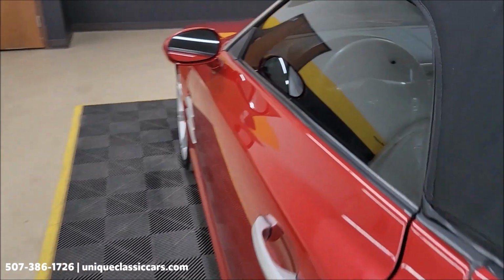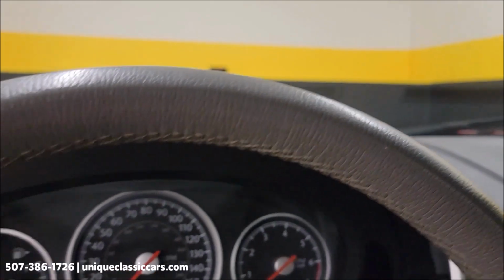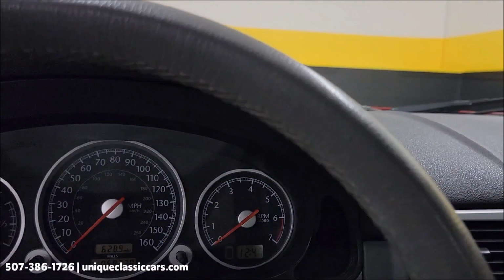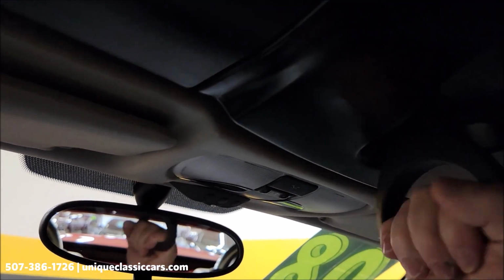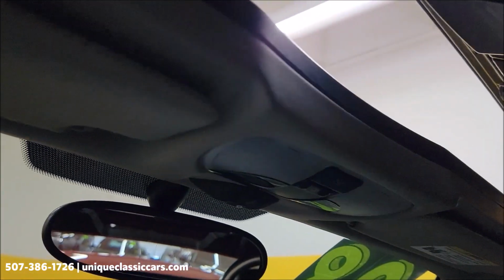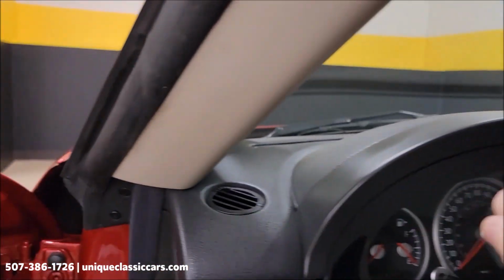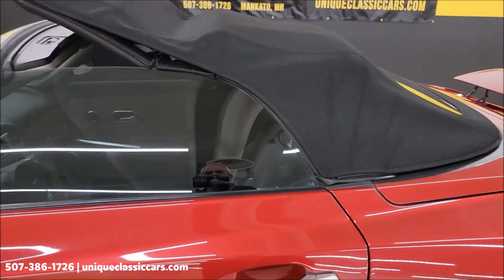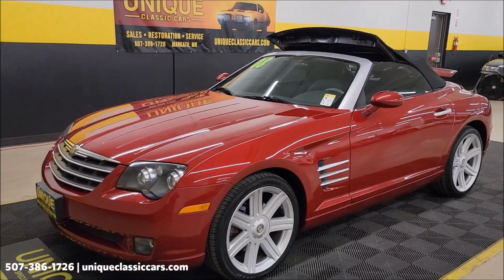That's one thing. And the other thing I want to show you is when you go to start the process of putting the top down, you want to unlatch it here, which is a turn, and then you're going to pop it up like that to get it started. It needs to be in that position for the top to start. So let me show you the function of it going down also, so you can see that everything works properly there too. So let me get this set up. I'll show you the top going down.